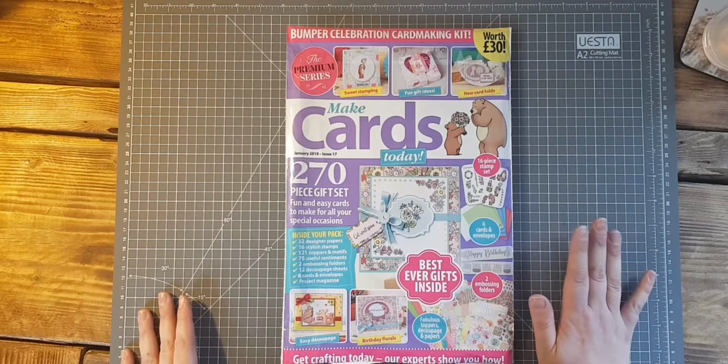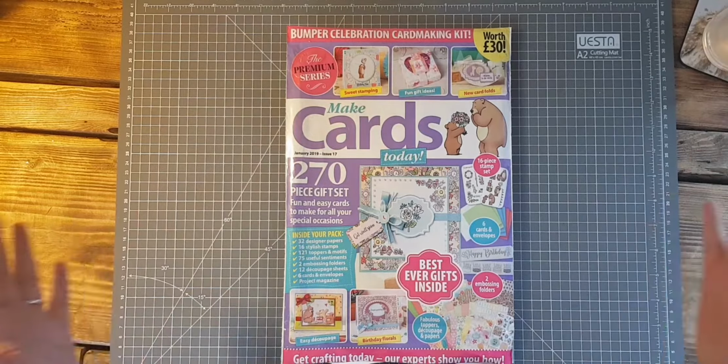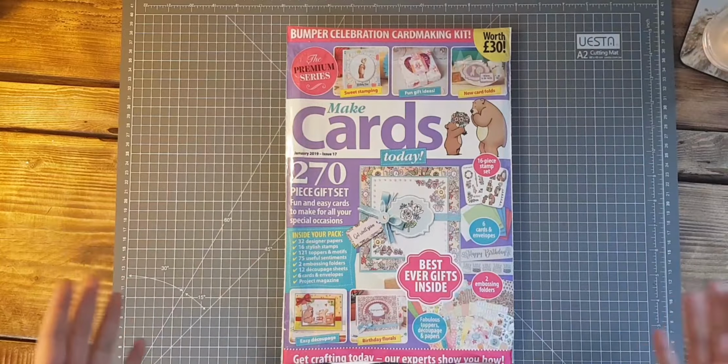And I realised I hadn't seen any magazine subscription type stuff online. I hadn't seen any reviews on YouTube or anything, so I thought, let's have a go. Let's see what it's like and see whether it's worth the money. So I didn't open it last night, I held off, and this morning we are going to have a look. I've opened it just so it doesn't all rattle.